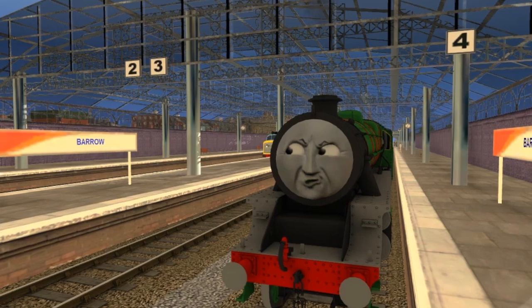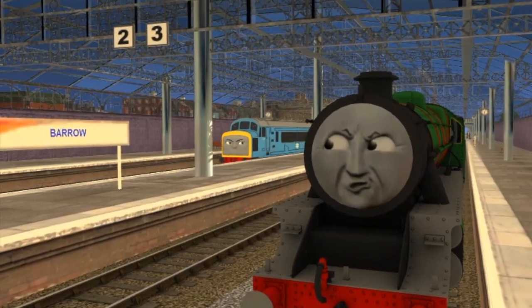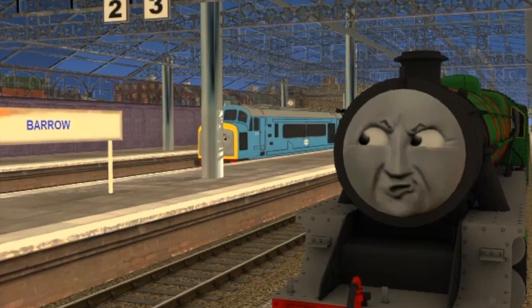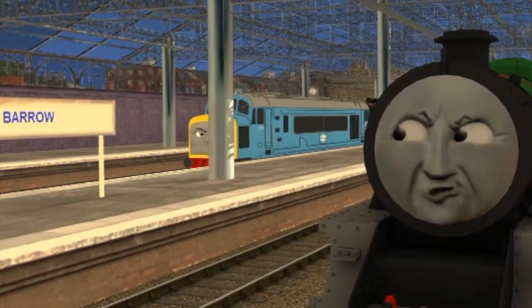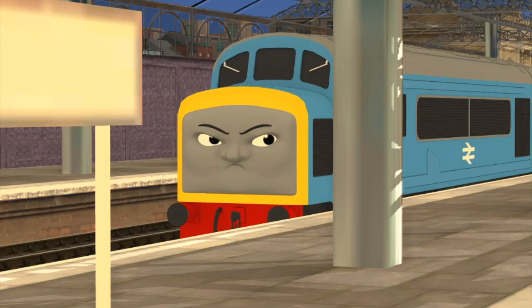But he didn't need to, as Henry recognized the diesel. "Oh, come on. Why did they have to send Old Reliable?" 199 came to a stop at the platform with the hikers' train. "Where's Shane? He's supposed to take this train." "Shane's engine malfunctioned, so they borrowed me for this train. I am partially owned by the chairman of the hikers group."